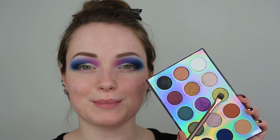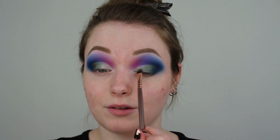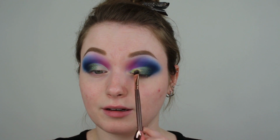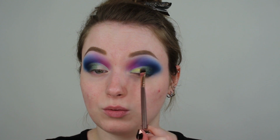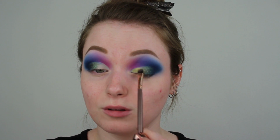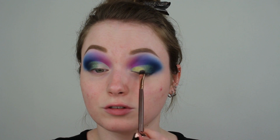So next with this BH Cosmetics flat shader brush, I am now going to go into the lime green in the palette called Diablo. And then with this shade, I'm going to apply it into the inner third of my eye and then kind of bring it into the center as well. Ooh, that shade though, oh, that is so pretty. Holy shit, that is a beautiful shade.